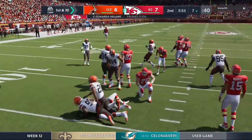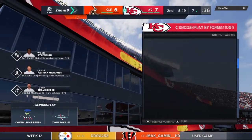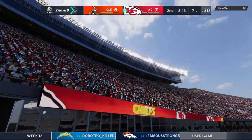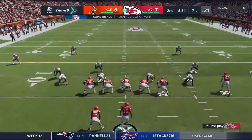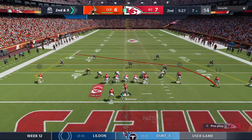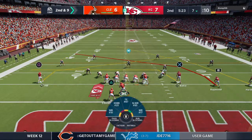There's no way somebody expects a fake. Number 25, Clyde Edwards. I guess people expect fake jet pass. Taken down at his own 7 yard line. A 1 yard gain. Brings up second and 9. Hold that from a punt because my guys just don't want to catch the ball. Check three. I just don't even understand. Easy.